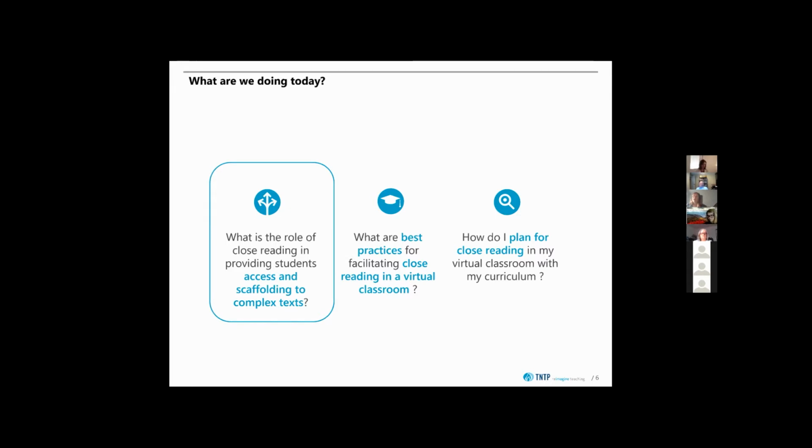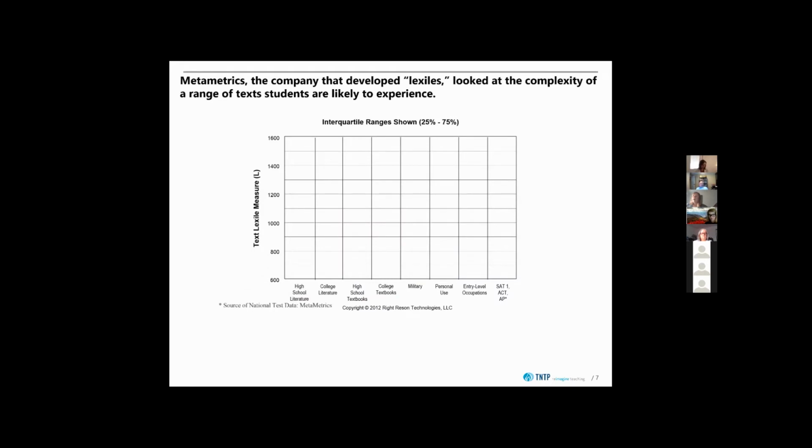reading. So I want to start with a little bit of context just about complex text before we jump into what we mean by close reading. I'm going to show you a data set put out by Metametrics, which is the organization that developed Lexile levels. So they are really narrowly focused on the levels of complexity of text. And they did a study where they looked at the complexity of a range of text that students are likely to experience from high school to college and then career text. And I'll just show you here what the different complexity levels of these texts were.